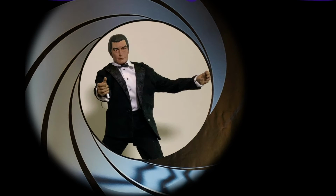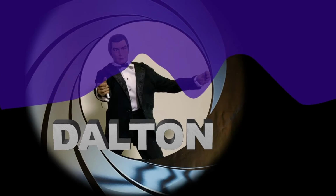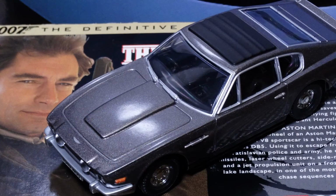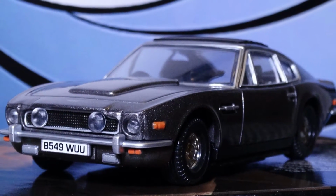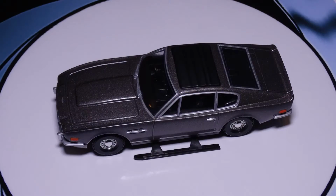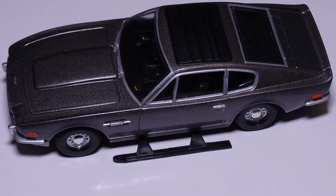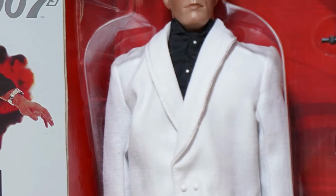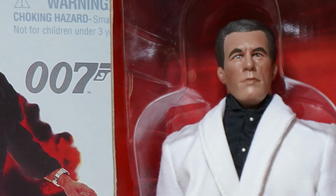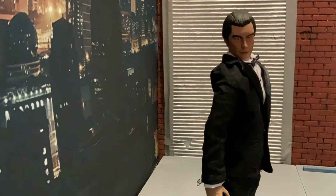Timothy Dalton is the fourth actor to take on the role of James Bond. In The Living Daylights, Dalton's Bond was provided with a new Aston Martin, the V8 Volante. This car featured rocket-launched missiles and skis for winter conditions. In License to Kill, Bond faces Franz Sanchez, portrayed by Robert Davi. Dalton's Bond was refined and polished, yet he could take on the challenge of being James Bond with his own style.